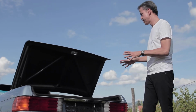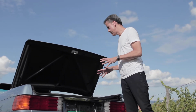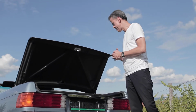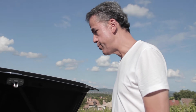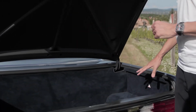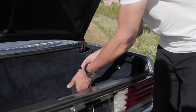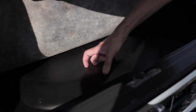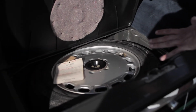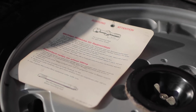As you can see, it's pretty big and definitely enough for 2 persons going on a holiday together. Now, I mentioned earlier how original this car is, and one example is the carpet. It's in pristine condition. Now if we lift this carpet up, we'll find the cover for the spare wheel, which is also in pristine condition.